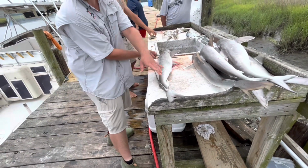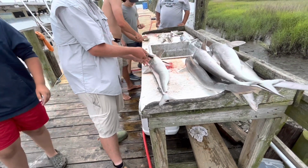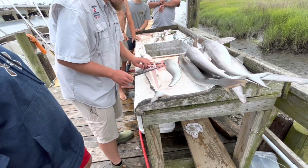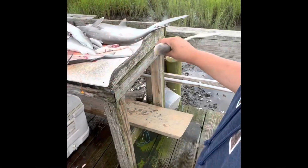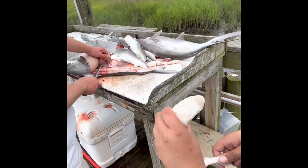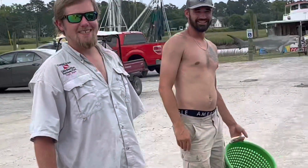Oh, in your head. I want to see them babies. All of them got babies. This one's not having babies. So some are male. Some of them don't have any. No, it's a female. Oh, what you got there, Papa? Baby shark. Baby shark. Baby shark.